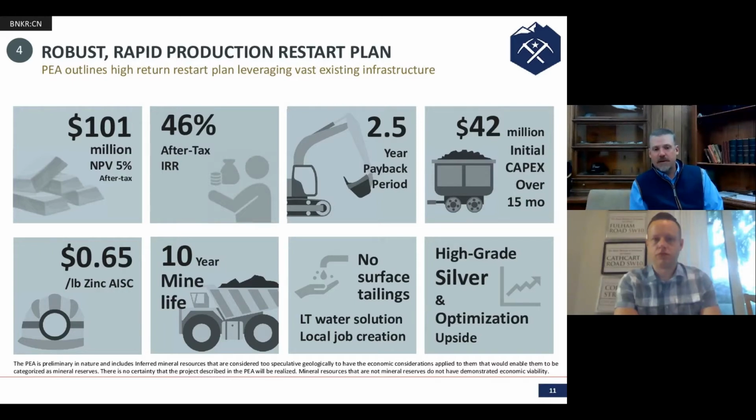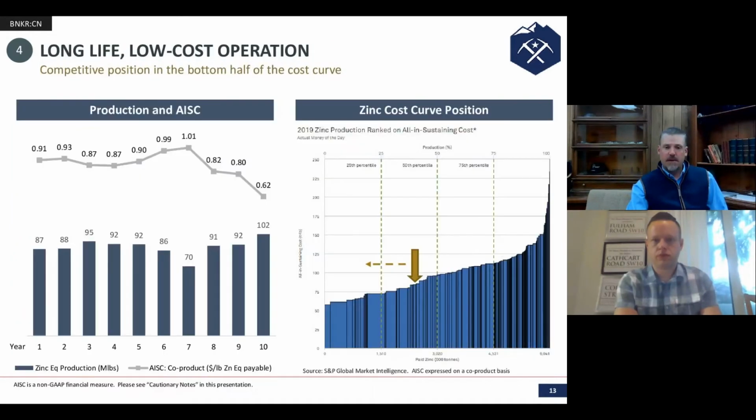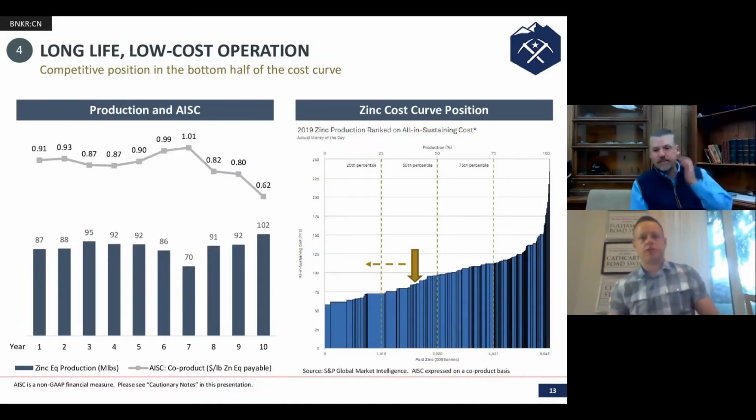And I think that's what you see here in the top line numbers. I won't go through all of them, but what I will do is turn it over to Dave at this point, and he can take you through some of the detail in the PEA. Dave? Sounds good. Thanks, Sam.